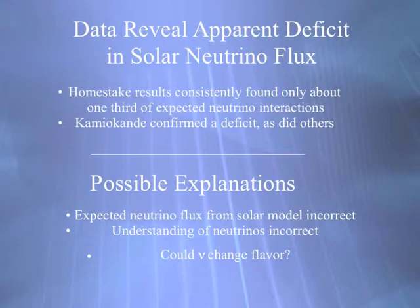A couple explanations that were posited for why there weren't enough are that perhaps our solar models were incorrect, or perhaps our understanding of these particles, these neutrinos, was incorrect. Or is it possible that we were looking for a specific flavor of neutrino, but in the process of going from the sun to the earth, the neutrino could change flavor, and therefore we wouldn't have as many of the flavor we were looking for because some of them changed to a different flavor.